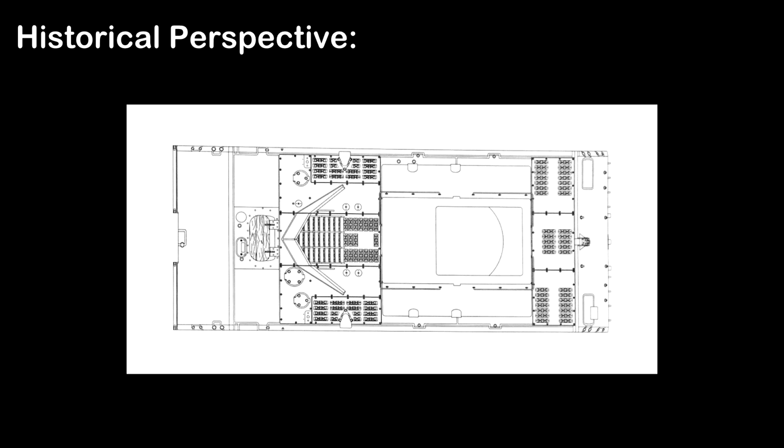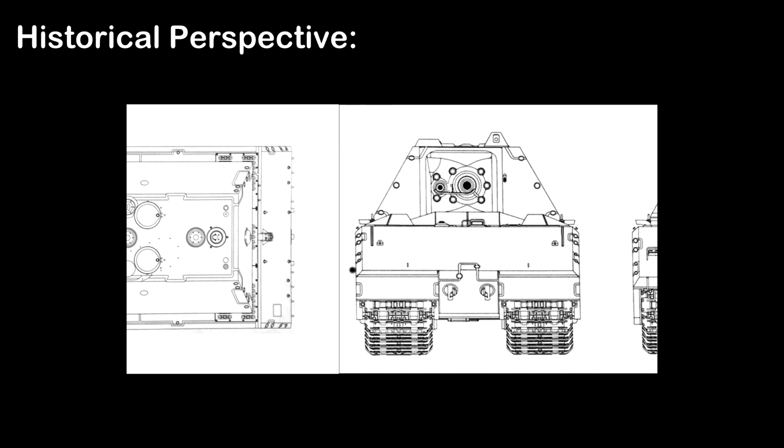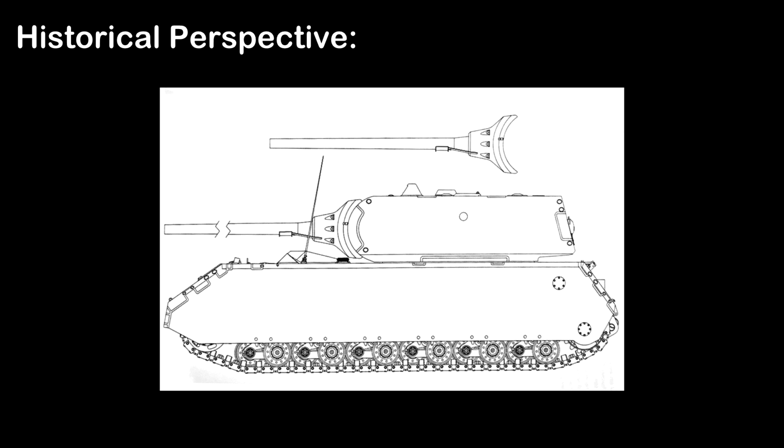The final decision to begin production on the Porsche Maus was made by Hitler at a conference with Albert Speer in January of 1943. It was at that conference that it was decided to mount the 12.8cm gun, as Hitler considered it the most suitable gun for the Maus, although a 15cm gun was projected as a future upgrade. Secondary armament would consist of a 7.5cm KWK L24 gun, although Hitler considered the secondary armament unnecessary because the Maus would be assigned escort tanks.